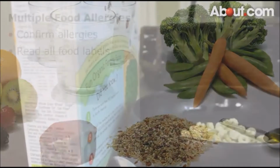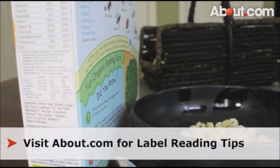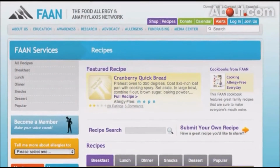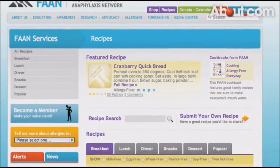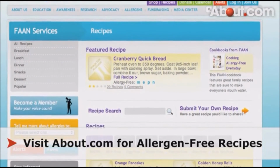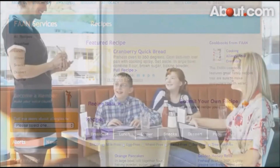It is important to read labels to make sure no allergy-provoking ingredients are in the foods you may be eating. There are resources like the Food Allergy and Anaphylaxis website, or FAAN, and that gives you different recipes in which you can substitute allergy-producing foods with other things. For example, there are recipes where you can make muffins or cake without eggs and use other substitutes.